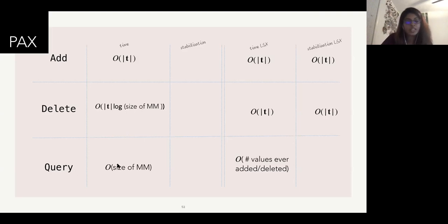And the query complexity actually becomes optimal. This is the size of the multimap, and these are the values that you want in your answer. So you have to do this much work to read this, and it becomes optimal because you are essentially jumping over all the deleted values. Unfortunately, the stabilization worsens. It goes back to O of t. Remember in TRX, because we could create those trees, we brought down the stabilization from O of t to O of log t, but in this, it goes back up to O of t.